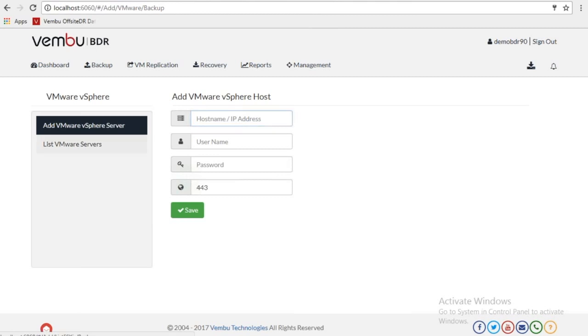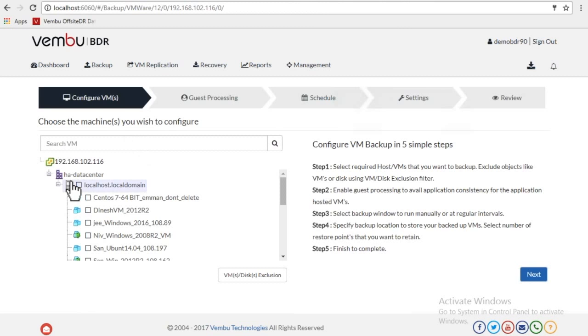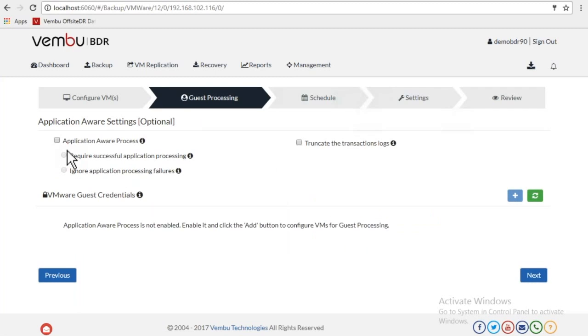So you just enter the credentials of the vCenter or the ESXi host, and that's all. It will list out all those VMs running inside that particular ESXi host. You can back up all those VMs or back up specific VMs. You have the option to exclude any specific virtual machine from that host, or you can exclude any specific disk from any specific virtual machine. So you have all those granular options during the backup.